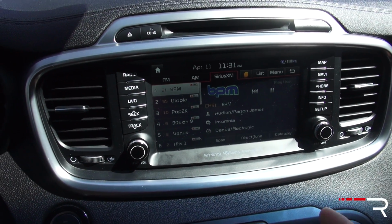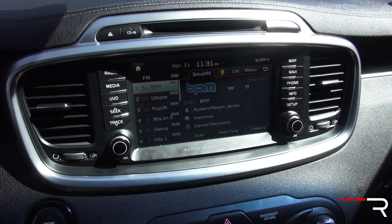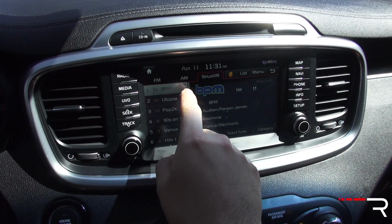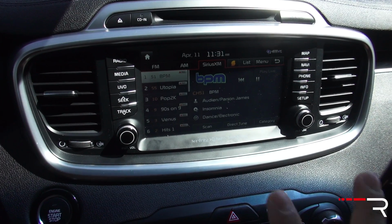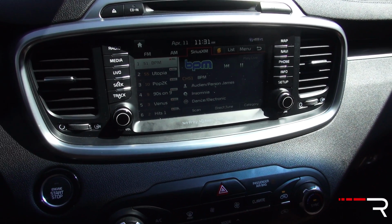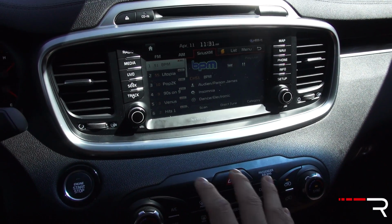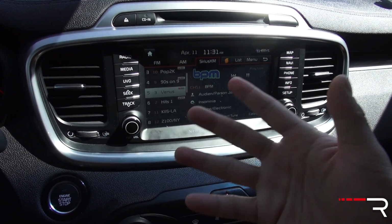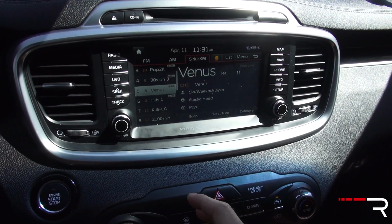You do have HD radio. You do have Kia's SoundHound, where we'll listen to a song that's playing and it'll tell you who plays it. You can also have the option to record the music and then store it onto the integrated hard drive here, so that's a pretty cool feature to have. Now, the touchscreen, in terms of its responsiveness, it works pretty well. It relatively works pretty quickly. It has really good sized buttons.